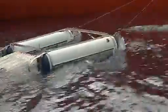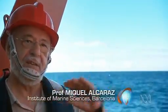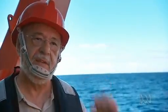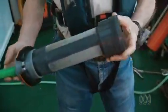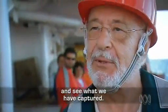In the very top 5 centimetres of the sea is a unique ecosystem. This net skims along sampling it. Well, the catamaran is like a glider that just filters on the surface of the seawater and captures all the organisms that live in the interface between water and atmosphere. Miquel's had a good catch today. I must clean off all that stuff and see what we have captured.